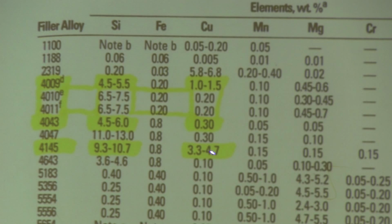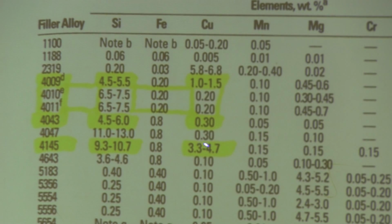4145 is very highly alloyed. It's got 4% copper, it's got 10% silicon, whereas 4043 is 5% silicon and 0.3% copper. So 4043 is a lean alloy. That's why it's weaker, okay? And 4145 is highly alloyed. 409 turns out to be the exact same composition, if you check, as 355.